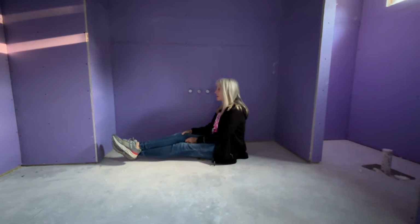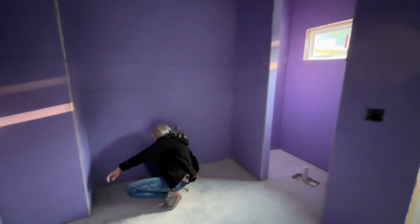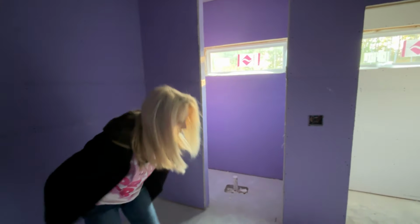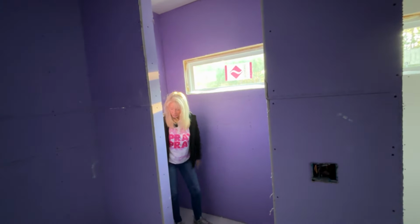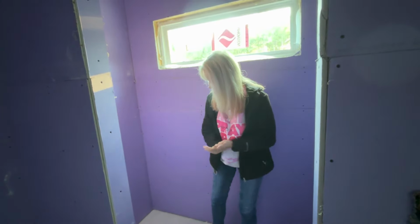You want to leave it purple? No, I don't think I want to leave it purple. I do like purple. You're not going to use the shower much, but why don't you stand in the shower and see how it feels. Does it feel small, big, or just kind of eh? It doesn't feel giant. Our current shower is a square. This is a rectangle, so it'll take some getting used to.